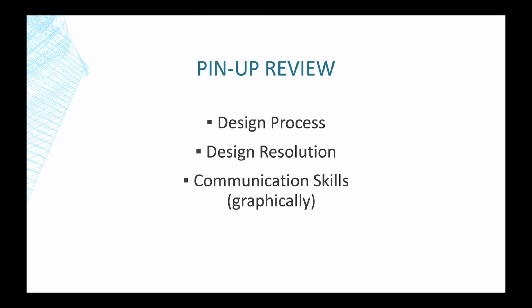So the design process is something that's adjudicated, as well as design resolution: is there graphic evidence of how you came to the decisions that you made in your design process? And then graphic communication skills.